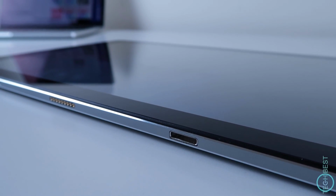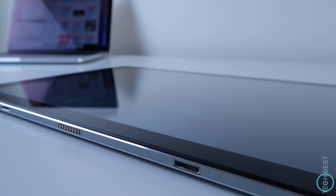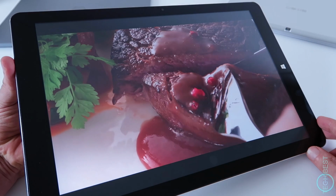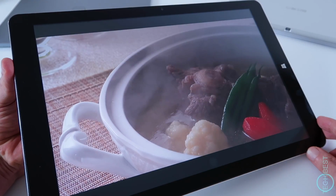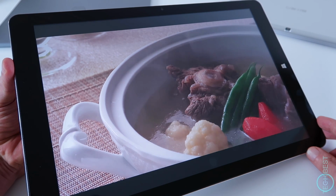But overall, this is an exceptional tablet PC. Performance is decent, build quality is solid, and the screen is just incredible. So that is the Chuwi Hi13. Keep an eye on this brand. They seem to be making some high quality, affordable products.